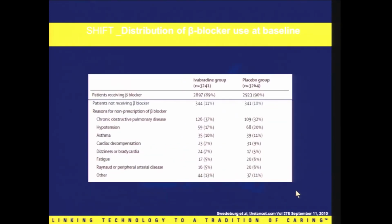So what about the patients who were not on a beta blocker at the time of enrollment? These were beta blocker intolerant patients, and that turned out to be about 10% of the patients. The beta blocker intolerance was due to basically lung disease, so COPD or asthma, hypotension, bradycardia. So even though some patients had bradycardia with the beta blocker, you could still be enrolled in this study.